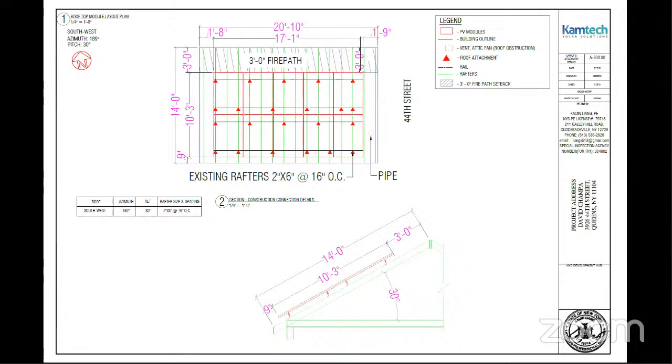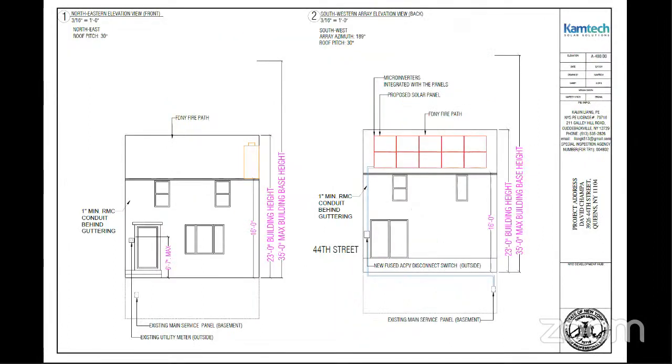It's comprised of 10 350-watt modules. We are providing fire paths as per regulations. The tilted roof is 30 degrees. It's facing 189 degrees azimuth, to the south. Basically this system is projected to produce enough energy to cover the electrical cost that the homeowner is paying. It's projected to produce 109% of their electrical use. And essentially these are the elevations that the Department of Buildings requires us to prepare for them.